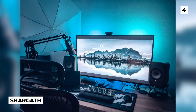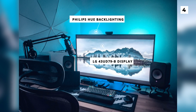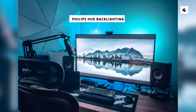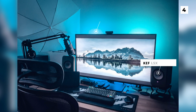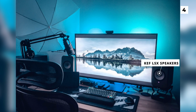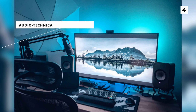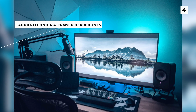Next on the list, we've got another blue themed icy build, with this one coming from username SHARGATH. Here we've got an LG Forward 3 UD79B display with some Philips Hue backlighting in an icy blue. Flanking the monitor is a pair of KEF LSX speakers that can be used for some great audio, or if you want something more personal, then the OP has you covered with a pair of Audio-Technica ATH M50X headphones.